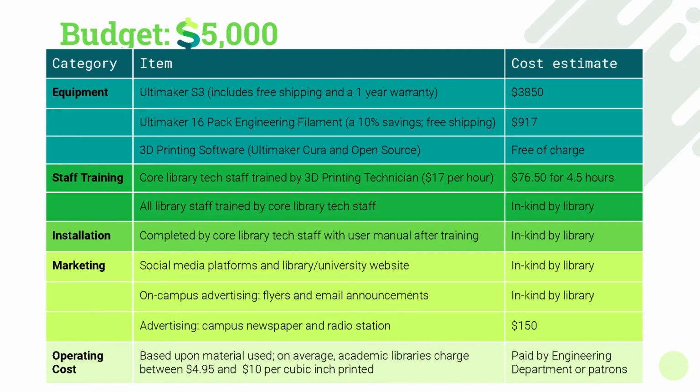The operating cost for the Ultimaker S3, paid by engineering department or patrons, would be based upon material used. On average, academic libraries charge between $4.95 and $10 per cubic inch printed, and we will do in kind. Overall, the total cost for the Ultimaker S3 3D printer came well within the budget.